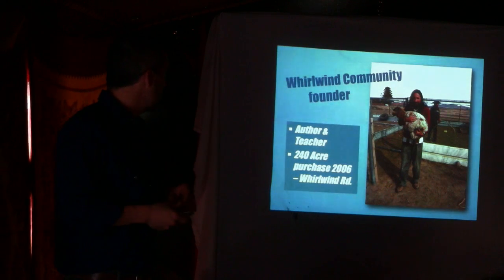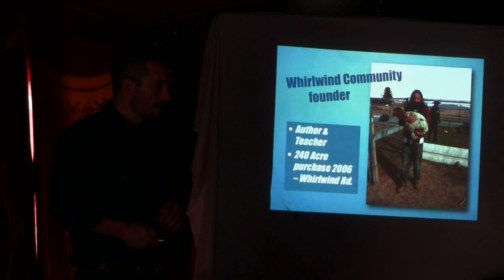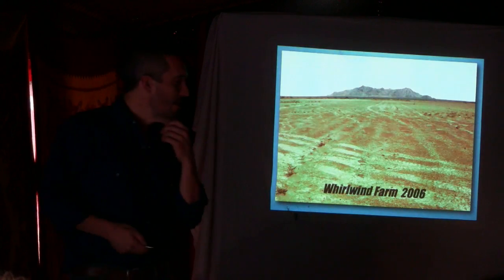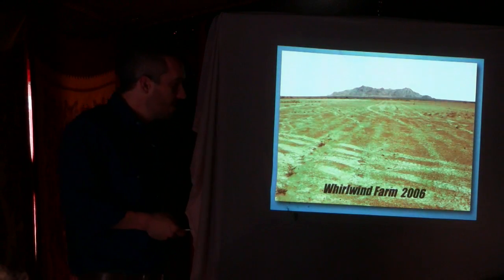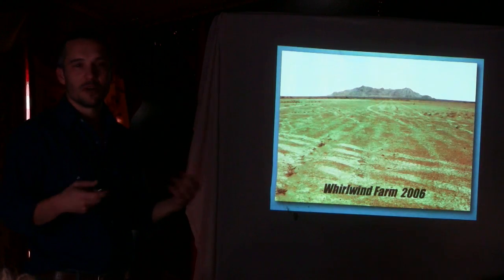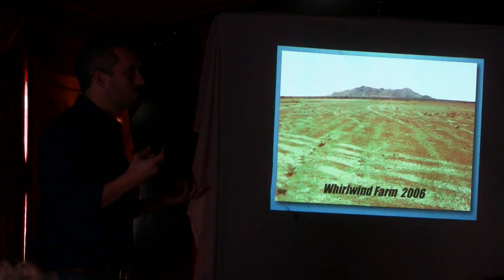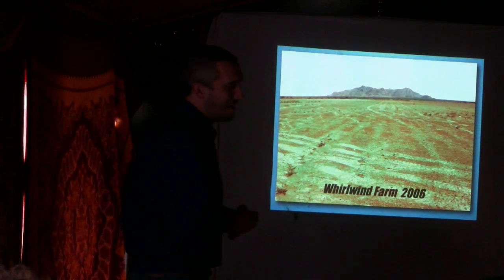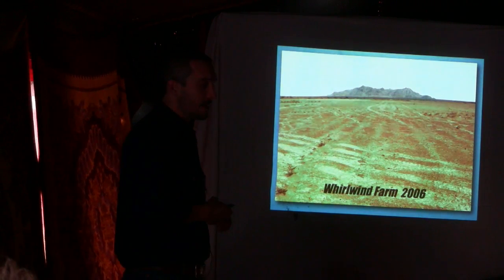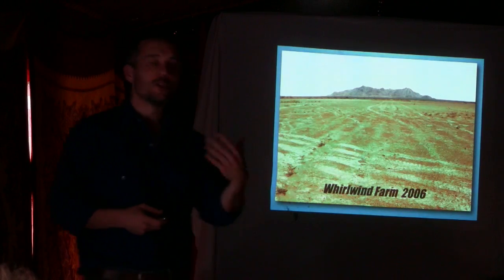And they've got 240 acres. They purchased this in 2006. And this was their property in 2006. So, of course, this term Whirlwind that they named, it actually ended up being quite appropriate to the land, because that term, of course, is just a name for an erosive process of wind erosion. And that's pretty much what you found a lot of when you would go to this property. And that's the kind of shape it was in. And we'll go into some of the history of how it got this way as we continue with the story.